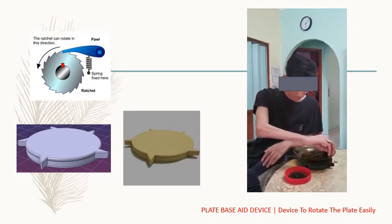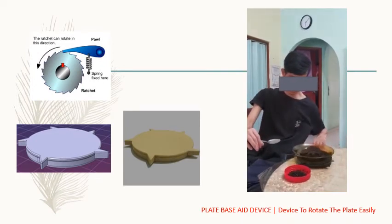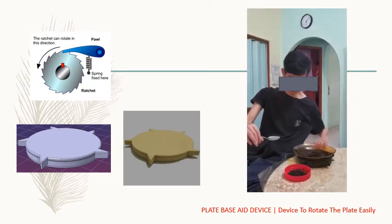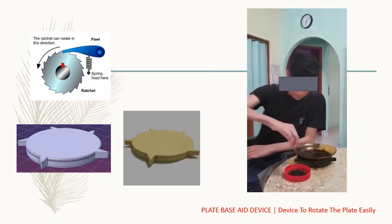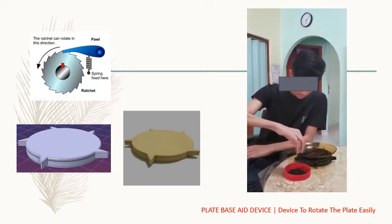This is a plate-based rotator aid device that is used with patients having bilateral upper limb weakness. Note how this device helps the patient to rotate the plate while he is forming, feeding, and eating pasta.